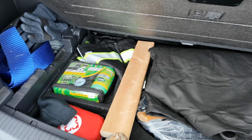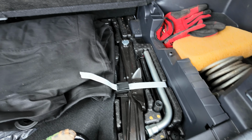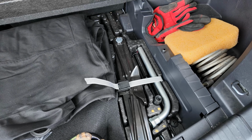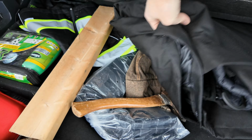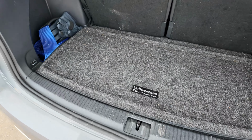I keep my slime in here in case I get a flat, tire plugs, etc. Your jack and whatnot for tire changes is also underneath here as well, so keep that in mind. Your breaker bar and your jack from factory, and then your spare tire is under here. So relatively easy to get access to your spares, which is kind of nice.